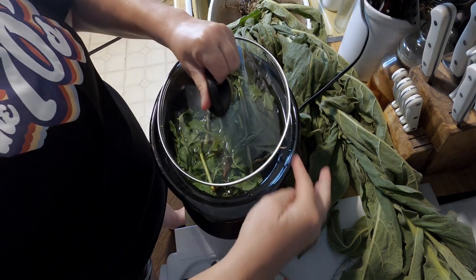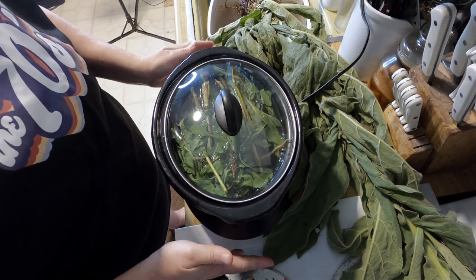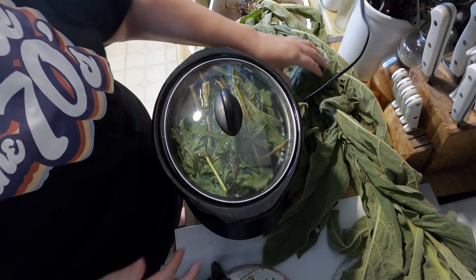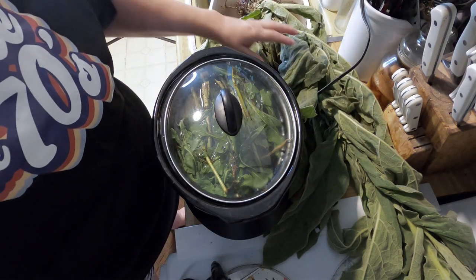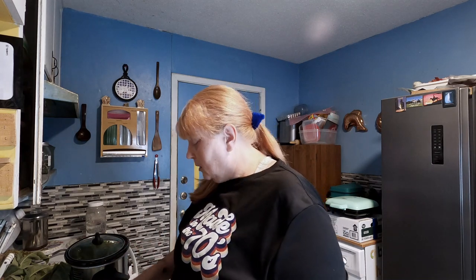Okay, put the lid on that. And we're going to go ahead and leave that till the morning. In the meantime, let's go ahead and go over this mullein. Mullein is a wonderful herb for, like I said, bronchial issues. It clears out the phlegm in your system.